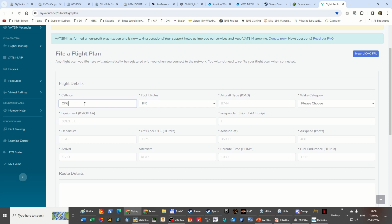So my call sign is Oscar Kilo Golf Papa Charlie. Flight rules IFR, aircraft type PA-24. Wake category, I'm obviously light. Equipment, I can either choose ICAO or FAA standard. FAA is much simpler for me, so I'll just type A, because I simulate the aircraft that doesn't have a GPS. Departure, off block time, half an hour maybe, so 2020.